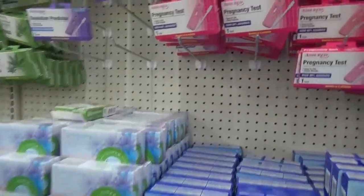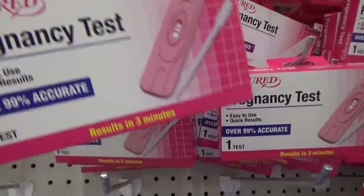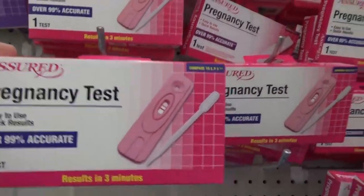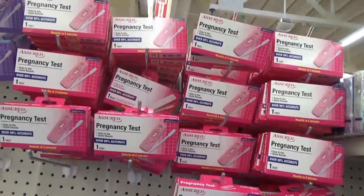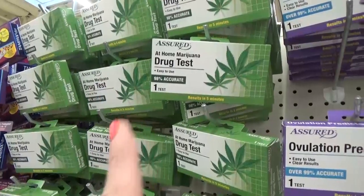Now, this next one might sound strange, but I've used plenty of these dollar pregnancy tests over the years, and they work just as well as the ones that are so much more expensive. I actually recommend these. It's a great way to save a lot of money. However, I cannot recommend the drug testing one because I have never used it.